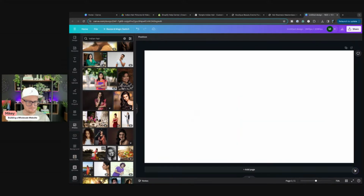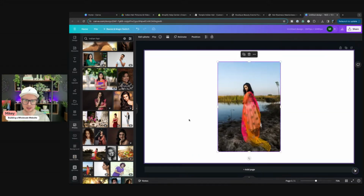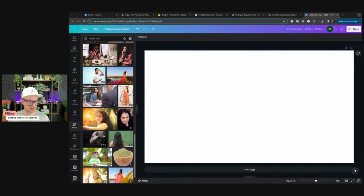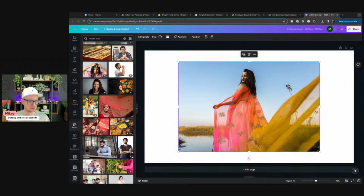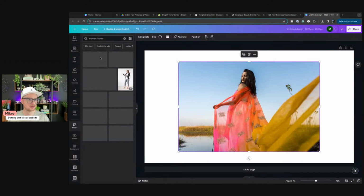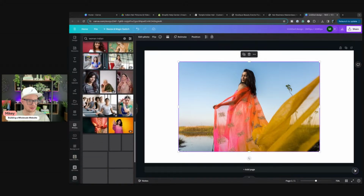Little too dark. That's a pretty photo. I wish it showcased more of the hair. It's in the back. Okay, maybe something like, no. Like I said, I'm really going with the Indian hair theme. All my photos are going to be actual real photos from India. That's not bad. That's an option. Let's see. I can search Indian woman. Woman Indian. Okay. You guys see any of these that you like?